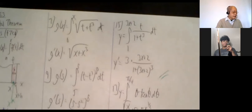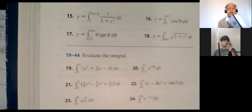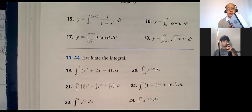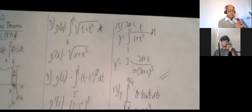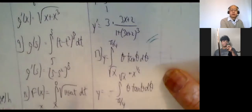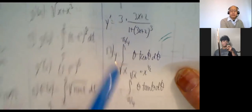Okay, one more like that, but a little harder is 17. It looks like I've just about done all the problems of this type, but that's okay. Problem 17: y equals the integral from radical x to pi over 4 of theta tangent theta d theta. Variable on the bottom, constant on the top.